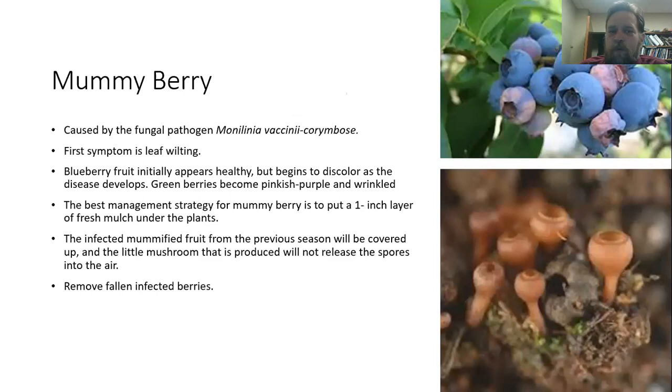You tend to first see this by leaf wilting, and the blueberry fruit are affected. You can see there in that image how they start to shrink down, become a pinkish purple color and get wrinkled. You do want to mulch your plants well. Those mummyberries fall to the ground and they serve as the inoculum for the following year. So cleaning up all of those fallen berries is really important. Remulching underneath the plant gives a barrier between any potential disease inoculum and the plant itself. And there are fungicides that are registered for control of mummyberry as well. A common fungicide called Daconil, or chlorothalonil, can be used to help manage mummyberry.